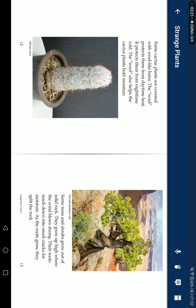Some cactus plants are covered with wool-like hairs. The wool protects them from daytime heat. It protects them from nighttime cold. The wool also helps the cactus plant to hold moisture.